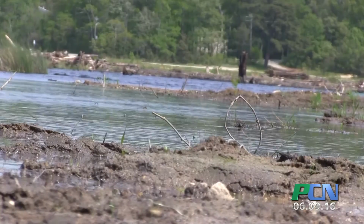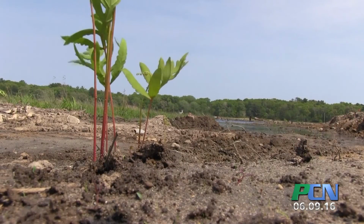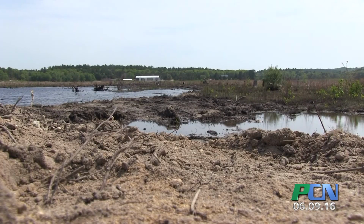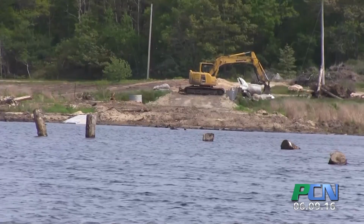For now, and in the foreseeable future, the site will serve as a giant field laboratory for students from several universities. By midsummer, all of the heavy machinery will be off the property and they can get to planting the white cedar.